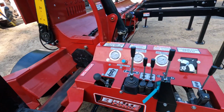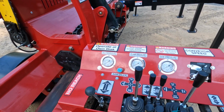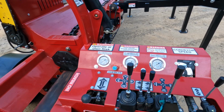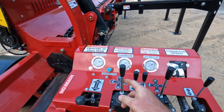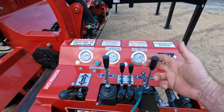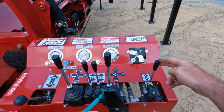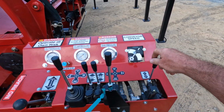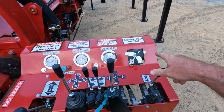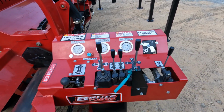All your controls are mounted here on the dash. Splitter with automatic detent for reverse. Then you get your wedge up and down here. You get your conveyor up and down, the log deck up and down, your actual cut and return. And now you get the conveyor forward, neutral, and reverse, along with the speed control. So it's all right here at your fingertips.